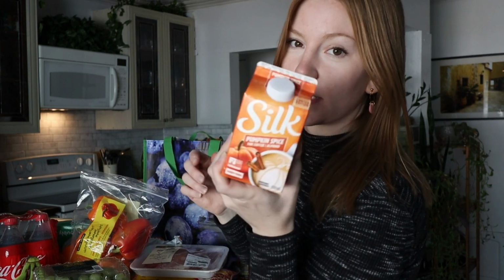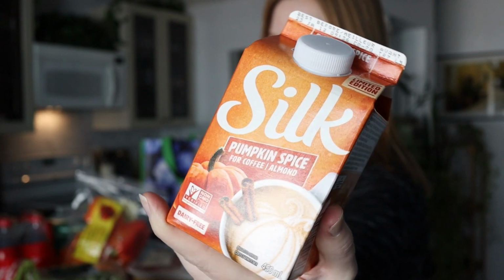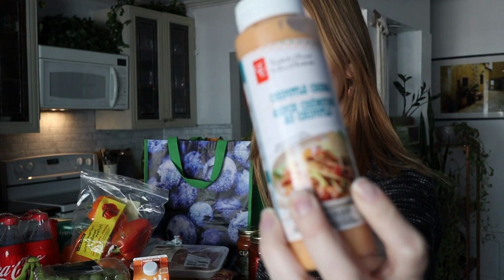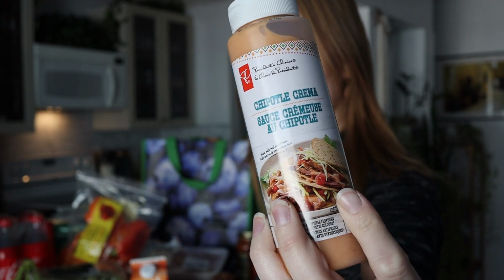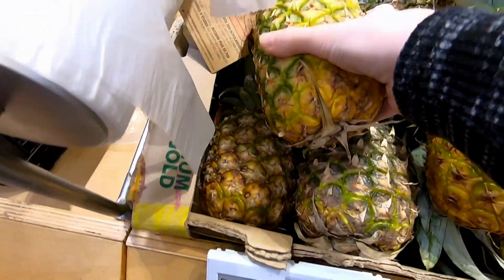Limes, these are like 50 cents each. Had to pick up some pumpkin spice creamer. This again is something that was a bit of a treat. It wasn't on sale. I think it was about $3. Chipotle crema. This was $2.79 if I remember correctly. Pineapple. This was, I believe, under $2. Some coconut milk, which was about $2.